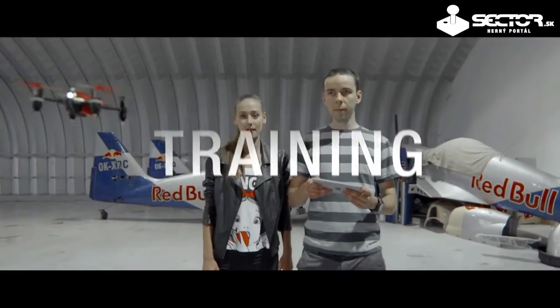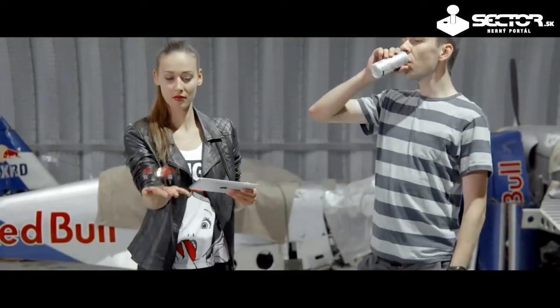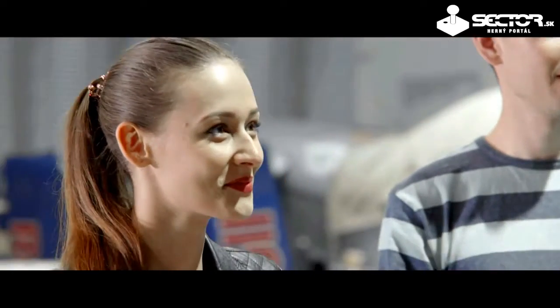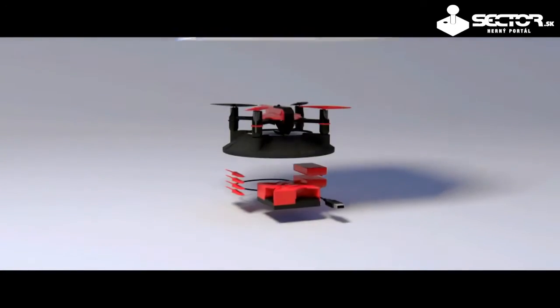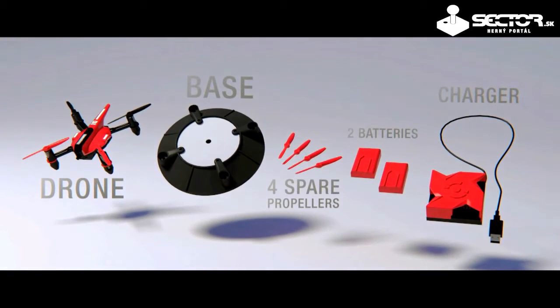If you want to improve your skills, you can use the base as a shooting target. Single-player games can help you fill the time and get you going before your friends come to a Drone and Base gaming party. The complete Drone and Base package includes drone and base, 2 batteries, battery charger, and spare props.